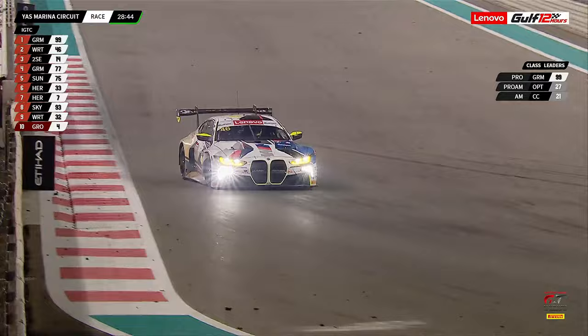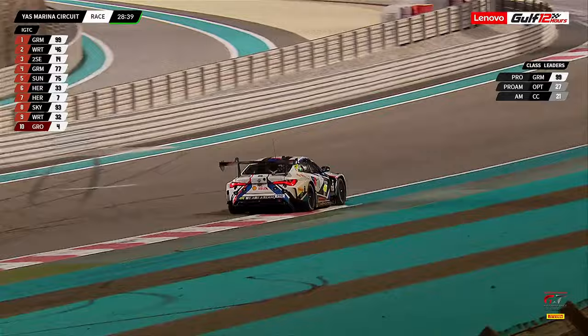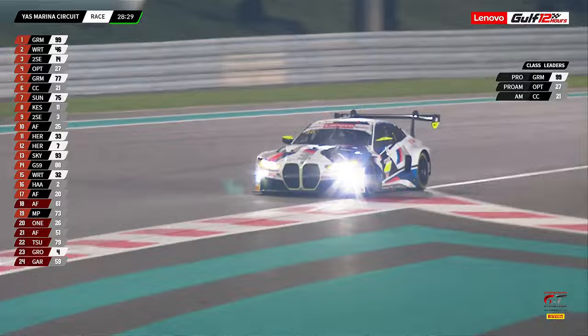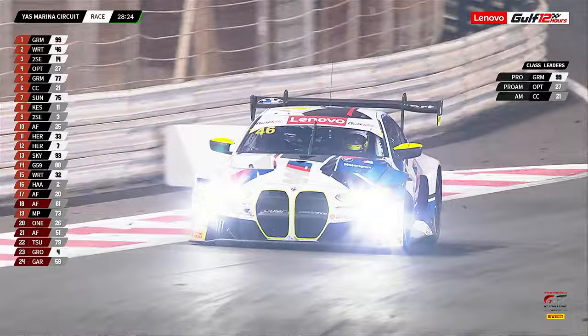So 13.7 seconds is the margin, and we're into the last half an hour of the Lenovo Gulf 12 Hours. Then 28 and three-quarter minutes remain. And in third place, it remains Jules Gounon, who in turn is 2 laps up on Rob Bell, who is the Pro-Am leader, so that's not going to shuffle. Now, Rob Bell is 5 seconds ahead of Lucas Auer, who is catching. So fourth and fifth could be where the battle comes.